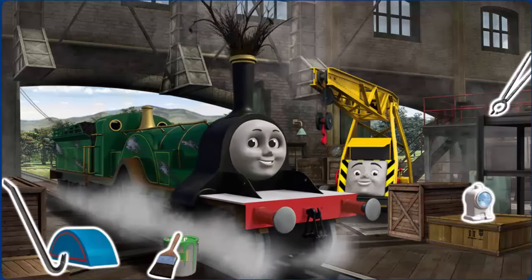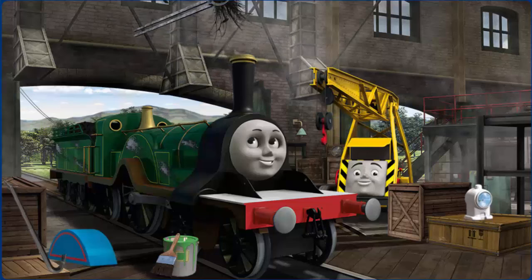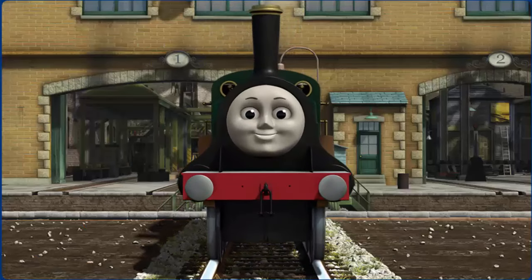Emily's funnel is clogged with twigs and her paint is scratched. Great job, that's right! Emily is ready to get back to work.